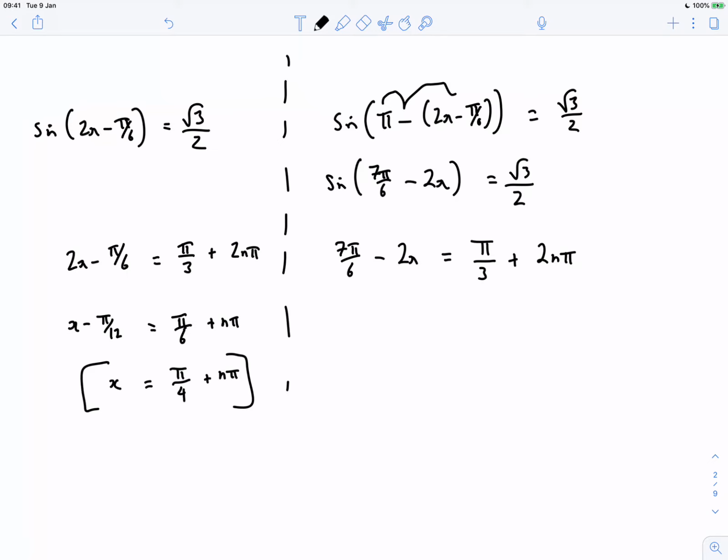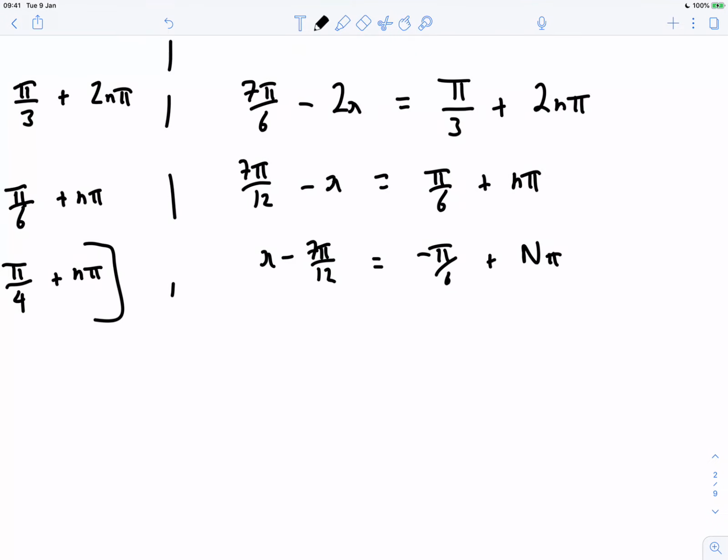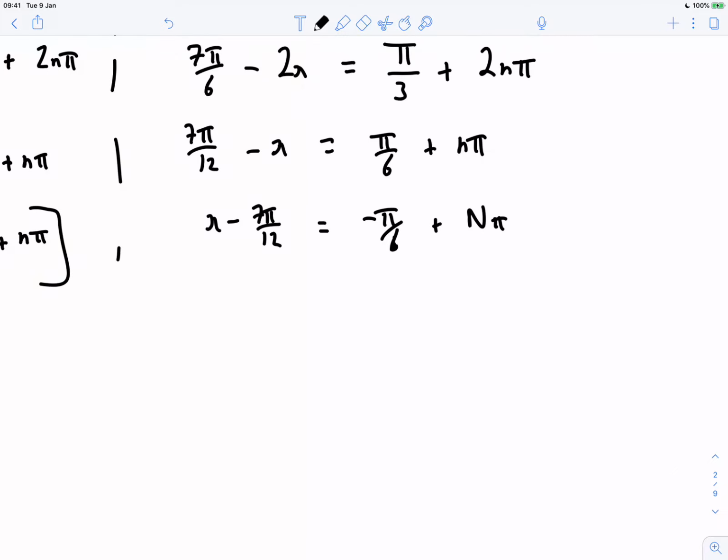And then similarly, if I divide everything by 2 here, this becomes 7 pi over 12 minus x equals pi over 6 plus integer multiples of just pi. Now if I times everything by minus 1, that's going to be x minus 7 pi twelfths equals minus pi over 6, just plus a different multiple of pi. It doesn't matter, it's just some multiple. And then minus a 6th of pi is minus 2 twelfths. So if I add 7 twelfths, minus 2 plus 7 is going to give 5 pi twelfths plus an integer multiple of pi, and this equals x.